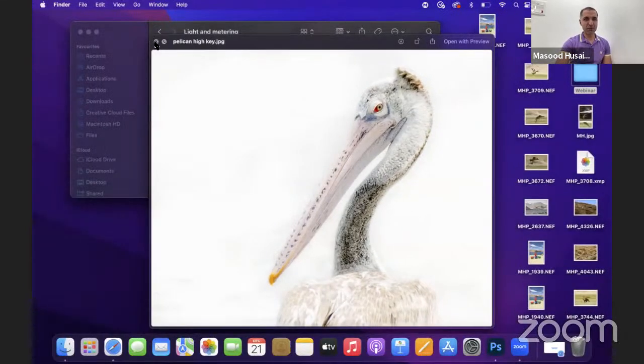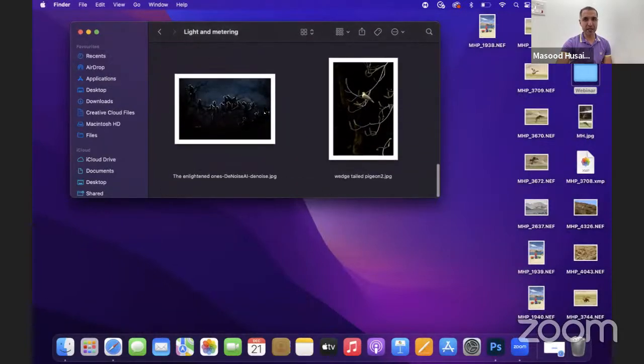I would also like to show a couple more images which were shot on the same day at the same place.